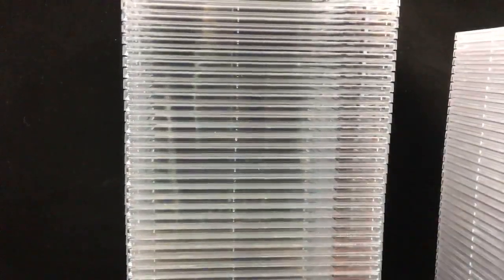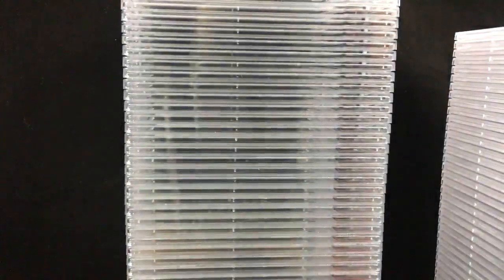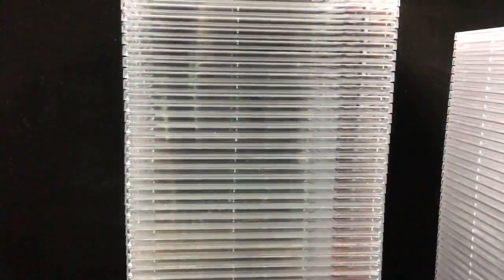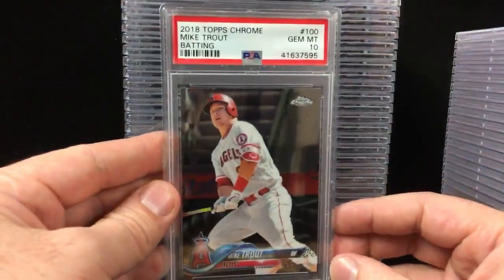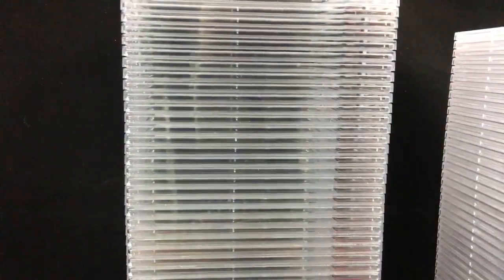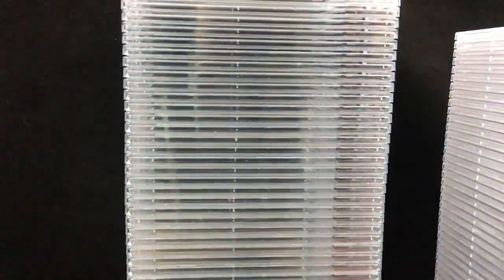Got a few Mike Trout base here coming up. Mike Trout, PSA Gem Mint 10. And another Trout. Can never really go wrong with the Mike Trouts. He's got to be maybe the most collected current baseball player. If you ever look at Four Sharp Corners, one of those websites, they're always loaded with Trout, and there's a reason, because they sell well. So, some sweet Trouts here. Be great to see him get some national exposure in the postseason. Unfortunately, the Angels seem to struggle with putting together a good team.